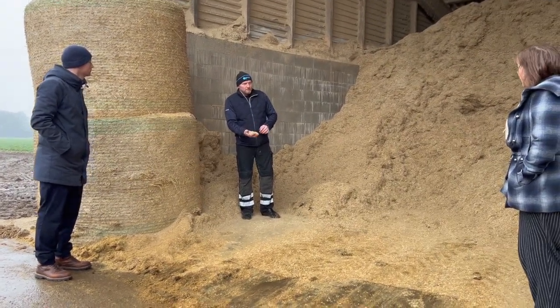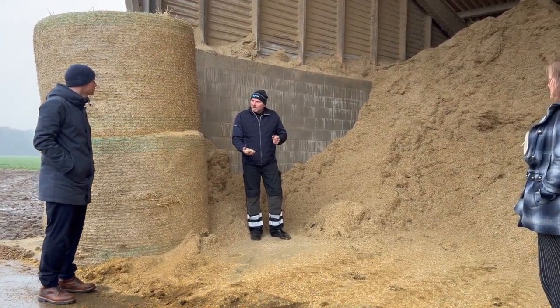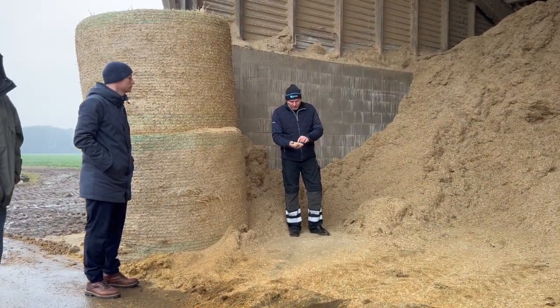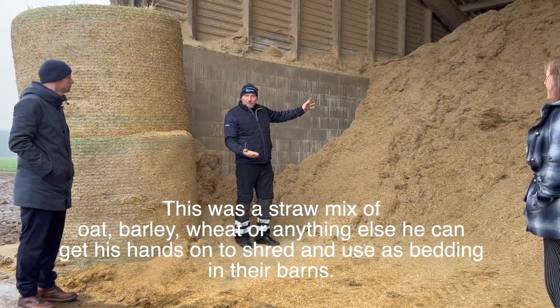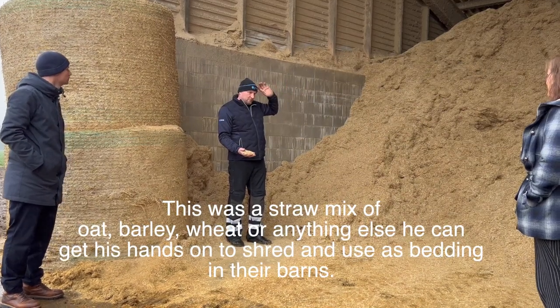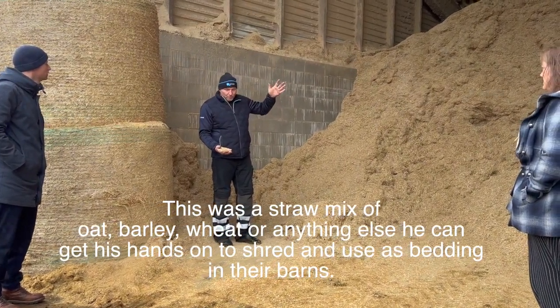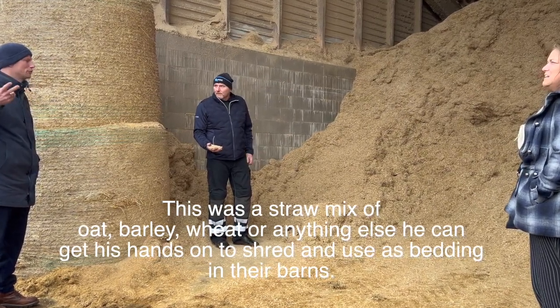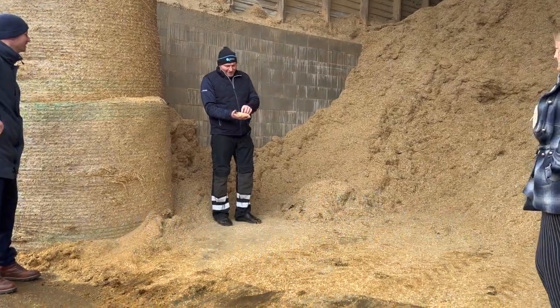15% water in this. Okay. And normal when you buy it, it's just 10 or something. So this is just all kind of straw. Rice and... what's it called? Wheat and beets, oats and barley, everything can grow. Yeah, so oat, barley, wheat, everything basically he gets his hands on. Yes.